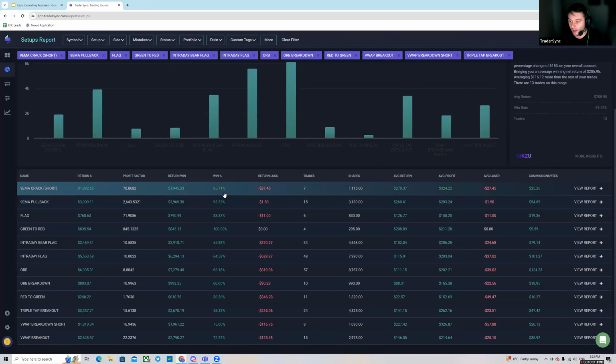I want to start to understand, if my win rate's been dropping in particular setups, why has that been? If the average return value has been coming down, why has that been? Is it because of my entries? Is it because of my exits? Is it because of the actual setups that I'm looking at trading?